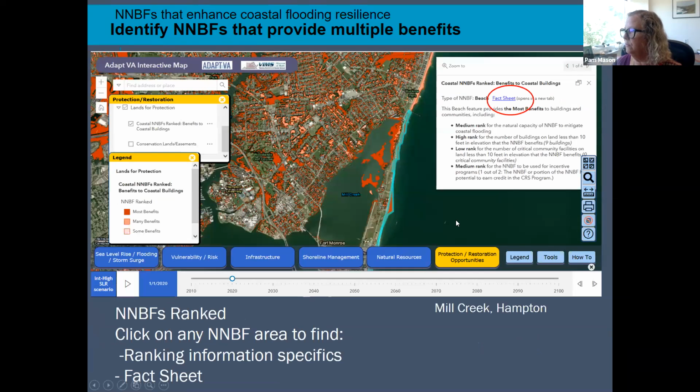So I want to move now to the natural nature-based features ranking piece of the story. I have got a screen capture here and I have the legend up. Now I'm in the protection and restoration opportunities bucket. We have infrastructure, we had shoreline management was where the RPA is, and this is where the restoration protection is. The first one is lands for protection. So how are our natural nature-based features ranked?